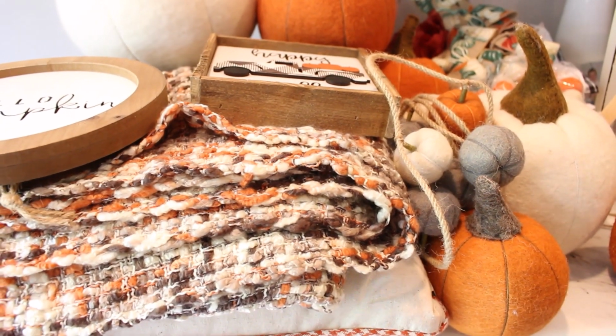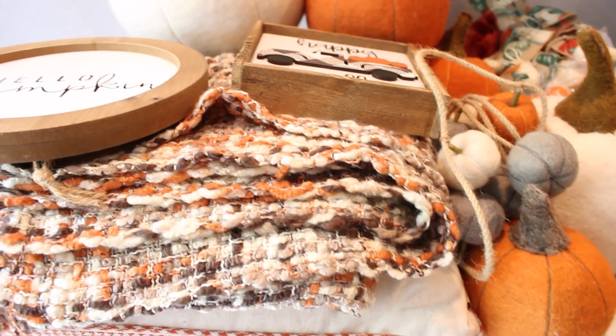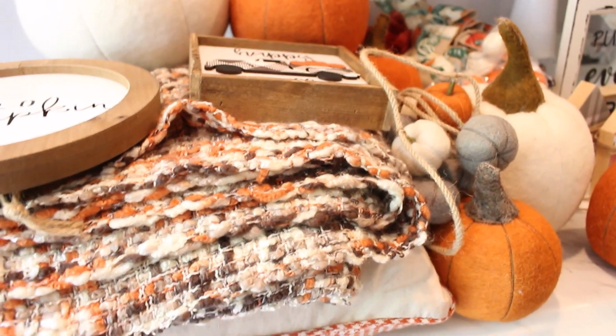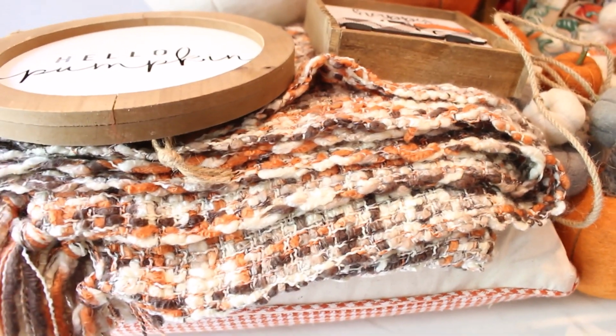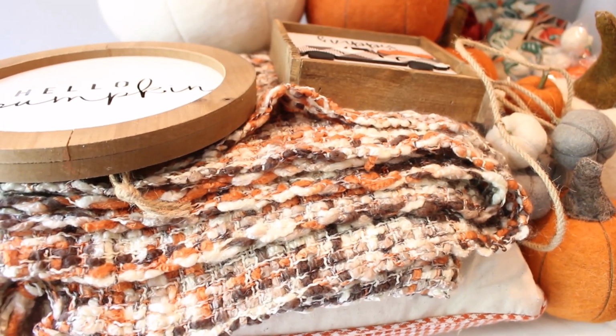They come in such great seasonal colors, and all the plaids and everything, and you can just buy a bunch of them to match whatever rooms you want to put them in. Now, this is a blanket that I got a couple years ago. I use this in my hallway. Again, we're going to see where it ends up this year.